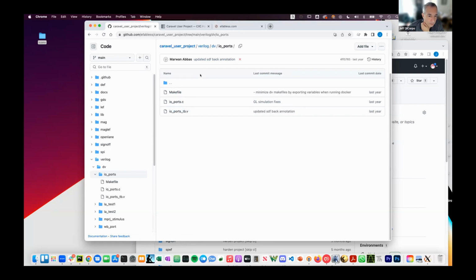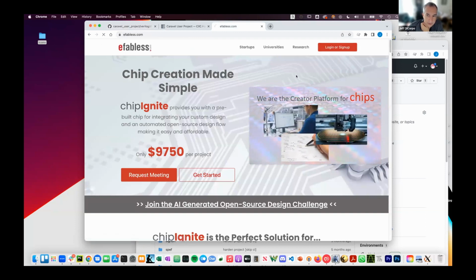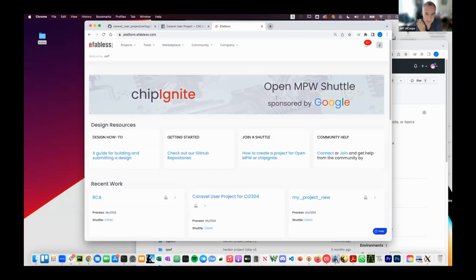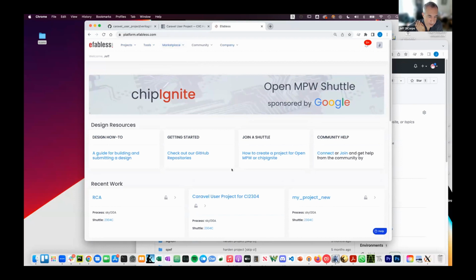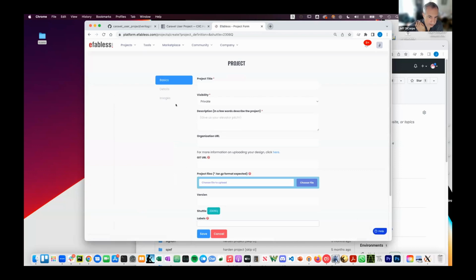Right. So once you've run verification and confirmed your design works as intended, one of the final steps is you're going to go to the eFabless platform and create a project to submit it. I recommend logging in with a LinkedIn account if you have it, but it also accepts Google and GitHub if you prefer. On the main page of platform.efabless.com, once you're logged in, you'll find the June shuttle at the bottom, in a section called Active Shuttles, and there's a button in the far right corner called Start Project. That is what you use to create your project on the platform so that you can submit it.